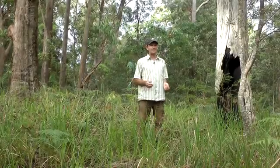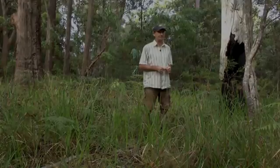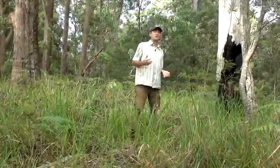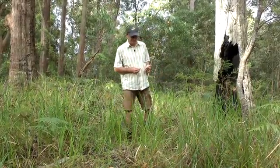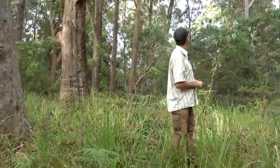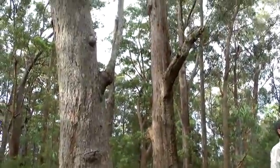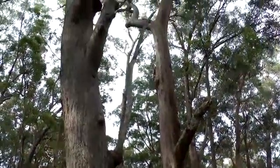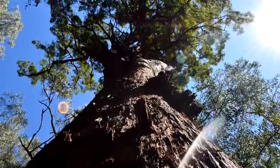This is grassy Wet Sclerophyll Forest on the Dorrigo Plateau. There are some very simple visual cues that can let you know when you're in grassy Wet Sclerophyll Forest. Generally there'll be a tall canopy of eucalypts, in this case New England blackbutt and tallowood. Probably not quite as tall as the shrubby Wet Sclerophyll Forest, but still pushing 30 to, in some places, 40 metres.